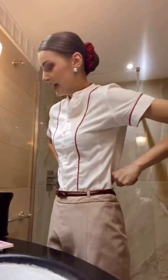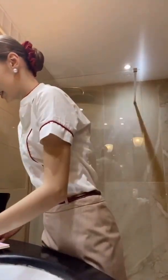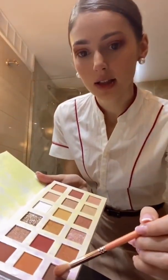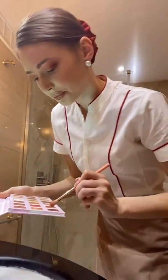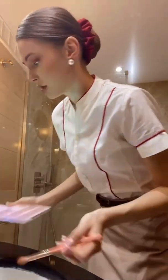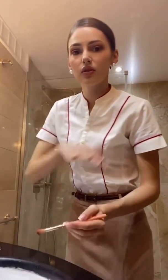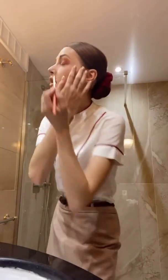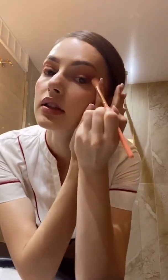Okay, so next step, I will take this dark brown color here in the inner corner. With the same brush, guys, everything with the same brush, because I will go from the lighter colors to the deeper ones, so you can use the same brush. And I'll go also here underneath this.